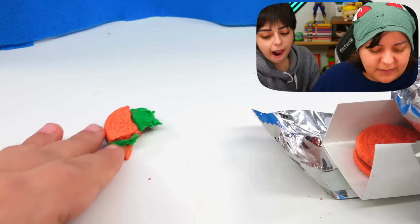Nope. It tastes like the vanilla Oreo with just colorant in it. I don't like it. For me, it just tastes like raw cookie batter. Yeah. I'm not crazy for it. I'm just not gonna leave it, right?